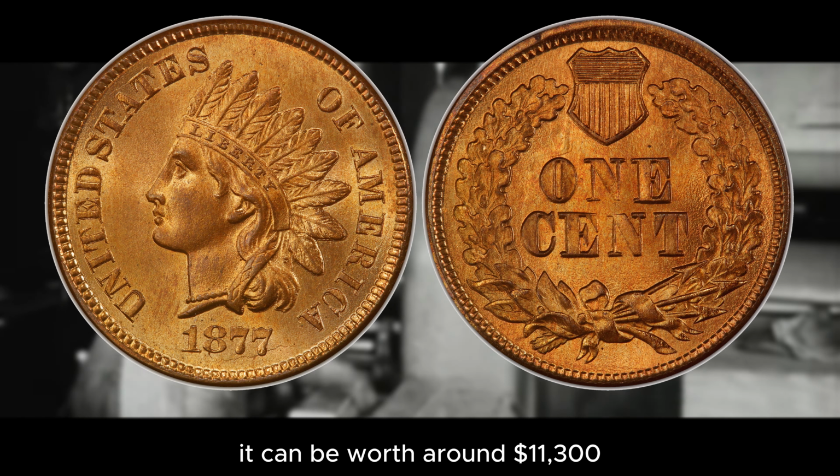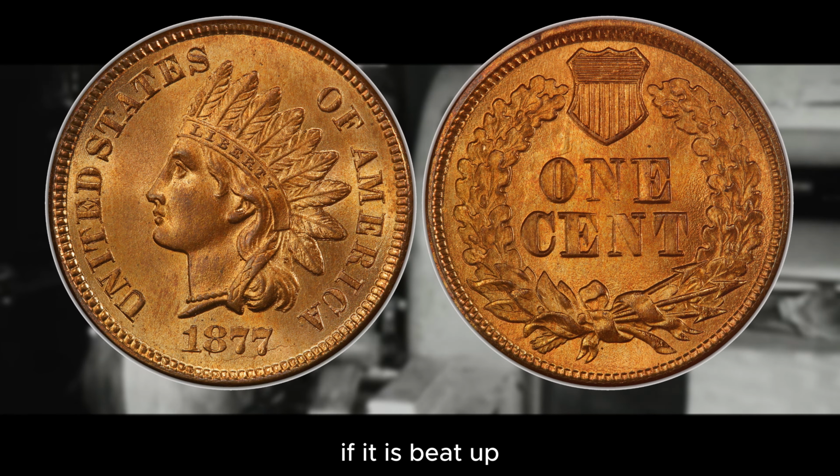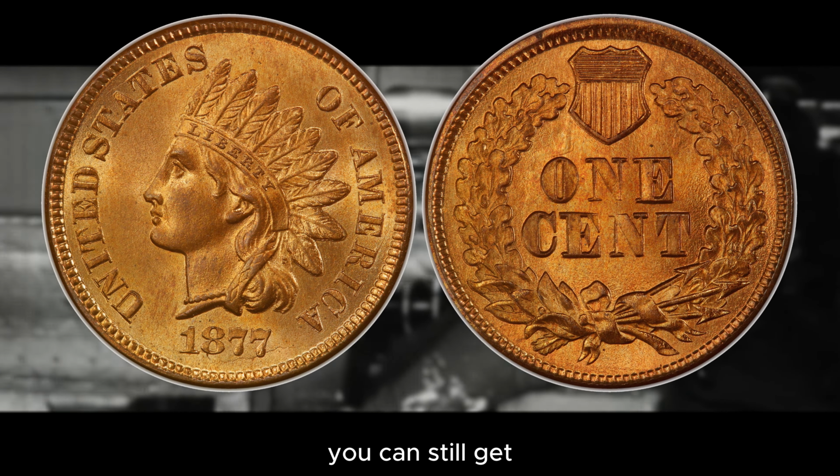It can be worth around $11,300, even on the low end of the Sheldon scale. If it is beat up, been through the meat grinder, been laying in a parking lot for years, you can still get over $10,000 for this coin. And if you can get that red color attribution and it scores high on the MS scale, it can be worth all the way up to $151,200, and that is for the 1877 American Indian head cent.